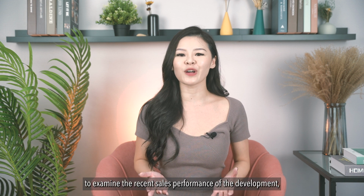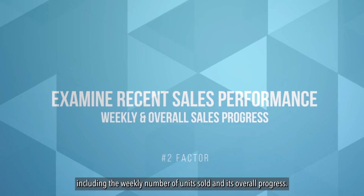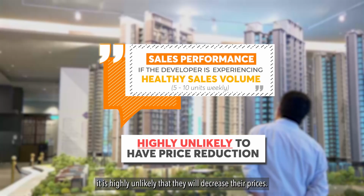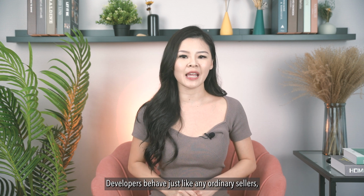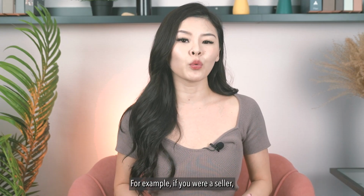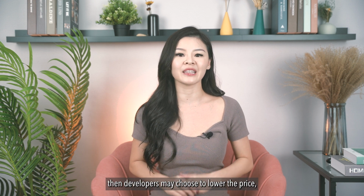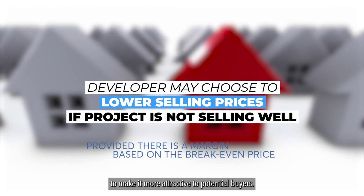The second key factor is to examine the recent sales performance of the development, including the weekly number of units sold and its overall progress. If the developer is experiencing healthy sales volume, such as selling 5 to 10 units per week, it is highly unlikely that they will decrease their prices. Developers behave just like any ordinary sellers, and by putting ourselves in their shoes, we can understand and predict their behavior. For example, if you were a seller, would you lower your prices if your product sells well? I guess not, right? On the contrary, if the project is not selling well, then developers may choose to lower the price, provided there is a margin to work with based on their break-even price, to make it more attractive to potential buyers.